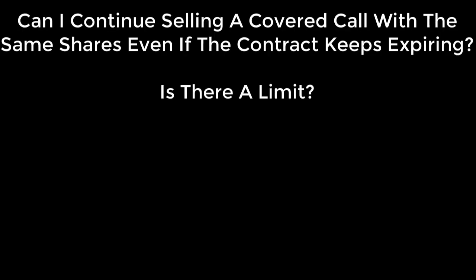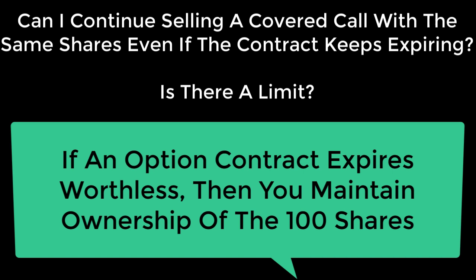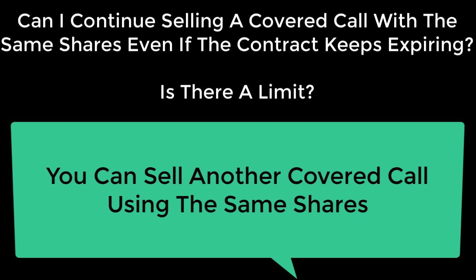This next question asks, can I continue selling a covered call with the same shares even if the contract keeps expiring? Is there a limit? And the short answer is there is no limit. So if you own 100 shares of stock and you sell a covered call using those shares as collateral, and that option contract expires worthless, well then you maintain ownership of those 100 shares, plus you keep the premium payment that you received, and that option contract is no longer valid, which means there's no longer an obligation tied to those shares, which makes them available for you as the owner to sell another covered call using those same shares.